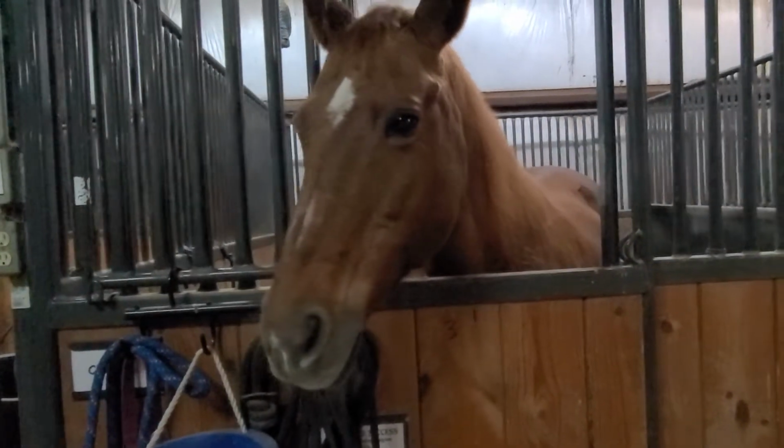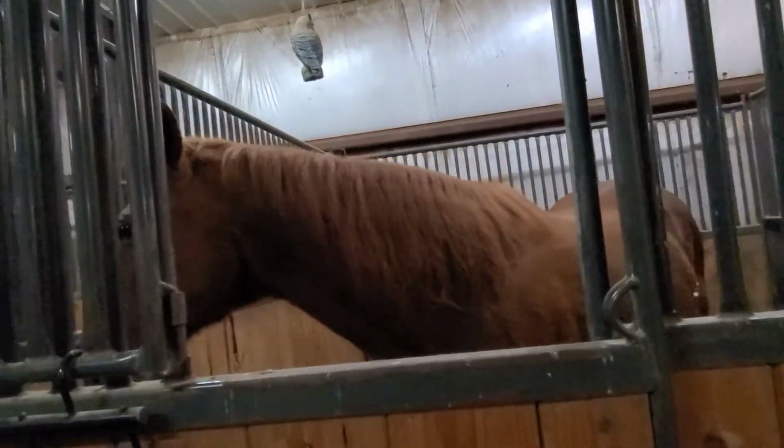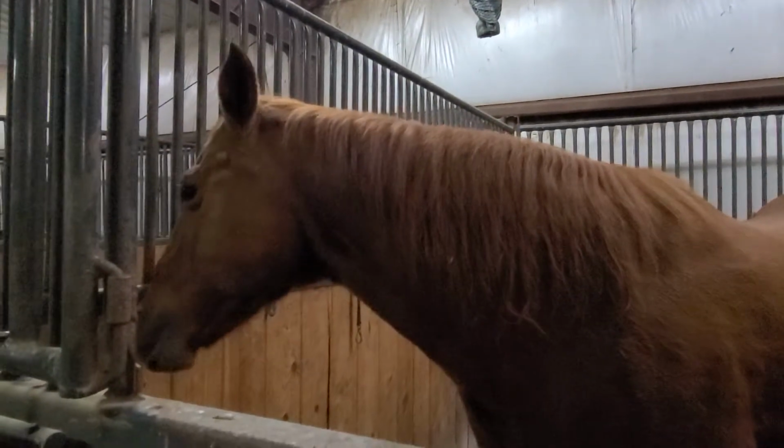And horses do have pretty big teeth, as you can see. Okay? And now Cherry's not going to want to come out and play anymore. So, if the horse pops his head out and comes to play, that's great. You can safely interact with it.